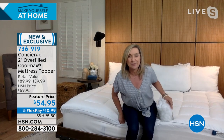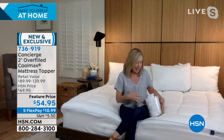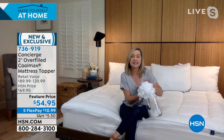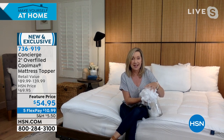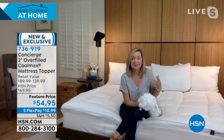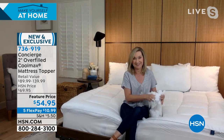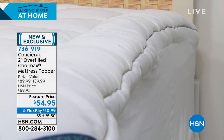I mean, you're right, Tamara. When you sit on this, you feel it. I mean, it has 21 ounces of fill per square yard. This is what's inside. It's a loose fiber fill. It's hypoallergenic. And, you know, if you look at most mattress pads out there, they have 10 to 12 ounces. So we're talking double the fill. Oh, my gosh. So 10 to 12 or 21.